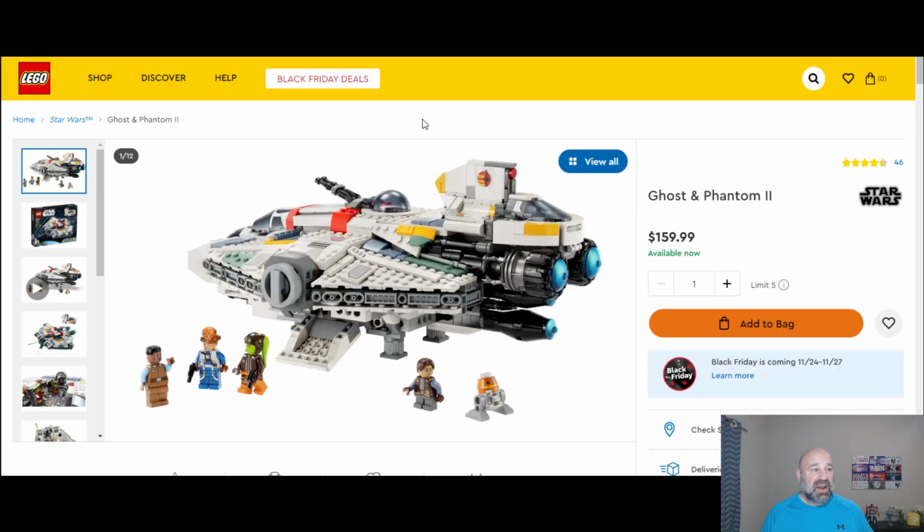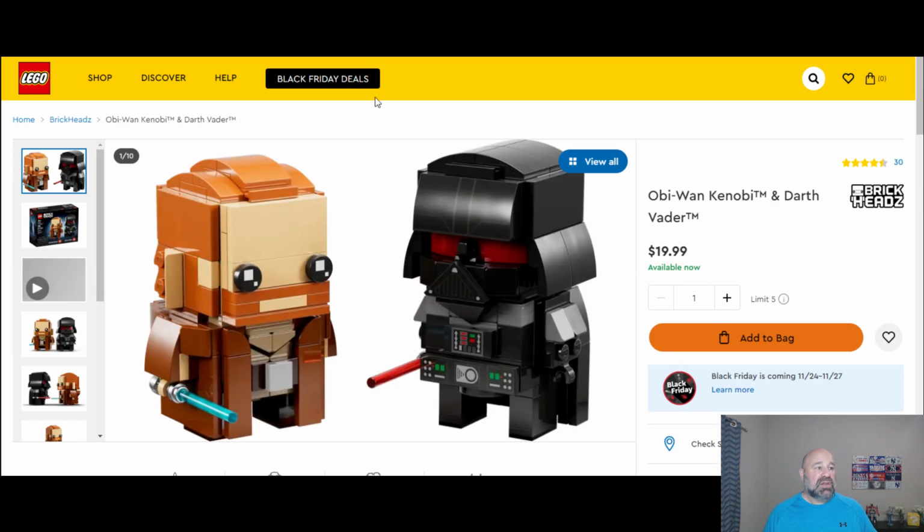But I was still some money short, so I said, okay, what else can I get that I want and that I know is going to retire and that I can make some money back on? And so I bought one Obi-Wan Kenobi and Darth Vader brickhead set. I love this set. I've talked about it before as one of the better Star Wars sets to get. It's a brickhead, so you know it's going to do well upon retirement anyway.